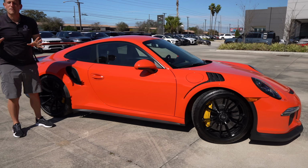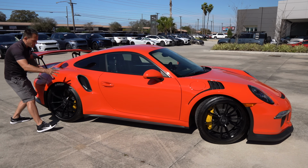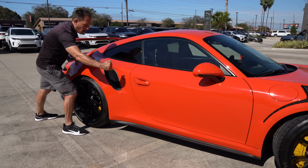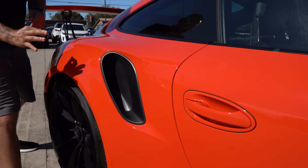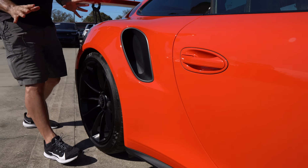And one of my favorite things about this GT3 RS, like a lot of 911s, is of course that nice flared out rear fender. Functional air scoops on the side. We have a naturally aspirated flat 6. This thing is gonna scream like the greatest harmony you've ever heard in your life.